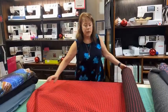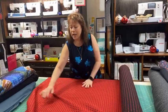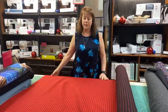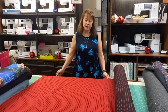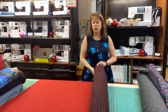Okay. So we are definitely going to do a coat class this fall. I'm hoping to get it into the schedule for August, because just because of the weight and everything, as we get into those crisp days of fall, this is going to be perfect.